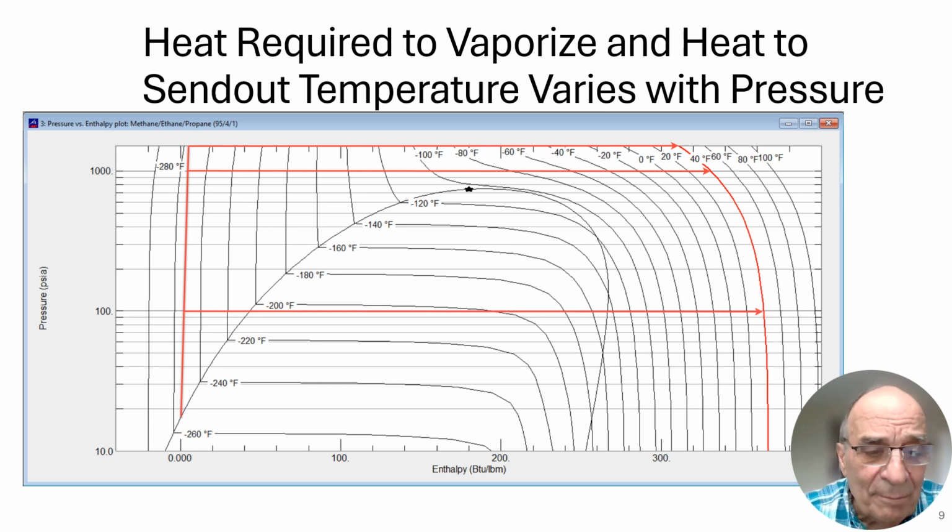So 40 degrees is a typical good temperature at which to operate a vaporization system. Now, I particularly chose 100 psi because that's a nice pressure for an LDC, a local distribution company, to use to feed into their systems. Now, you could be feeding a transmission system at a much higher pressure, as shown here.